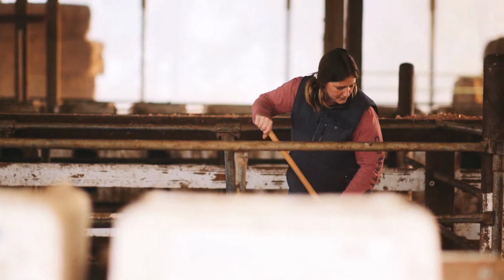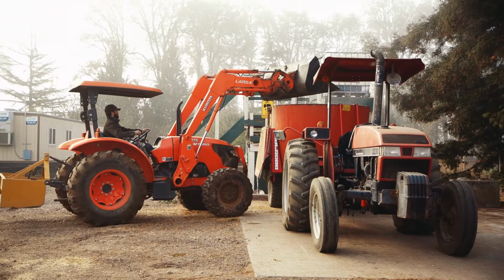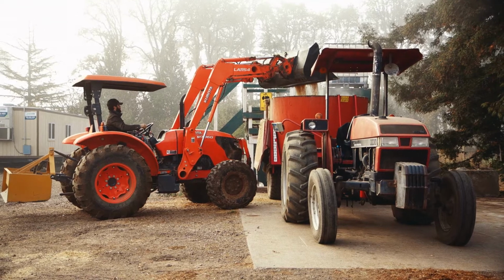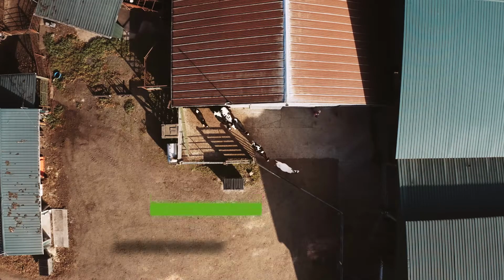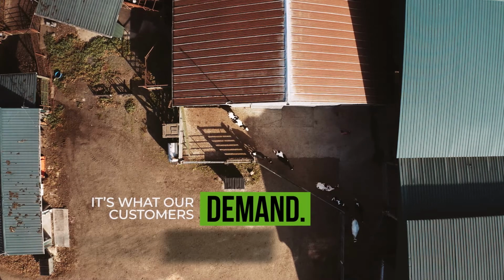They can focus on the things in their business that they need to take care of without worrying about all of the ingredients and all the complex systems that are in place. It's what our customers demand, that's what the industry demands, and frankly, that's what the FDA demands.